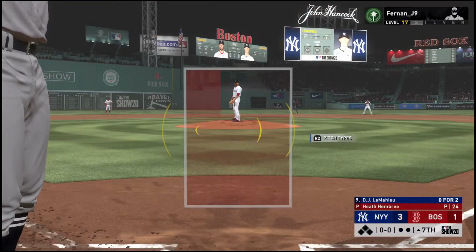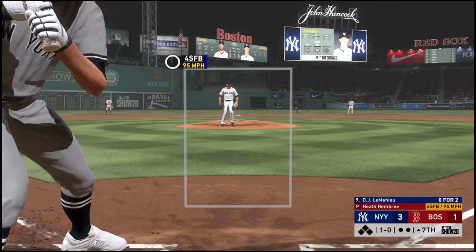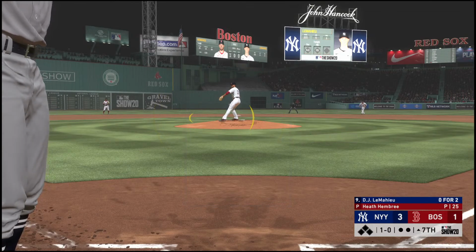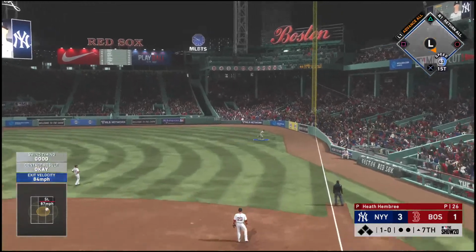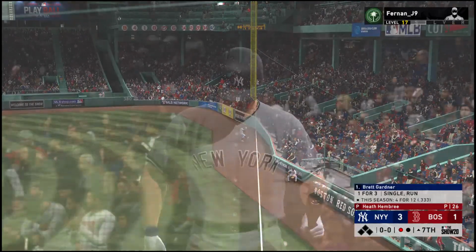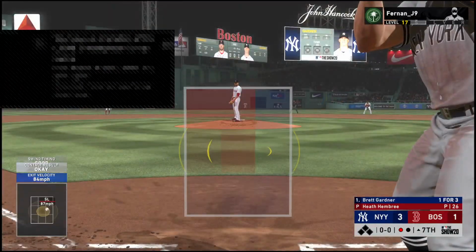Into the box now, DJ LeMahieu, and he'll get us started in what's officially the back third of this one. Ball 1 to start the at-bat. The 1-0. Lifted in the air toward the line and right. Playable for Verdugo, and there's 1 gone. So 1 gone in the inning now, and that'll bring in Brett Gardner.